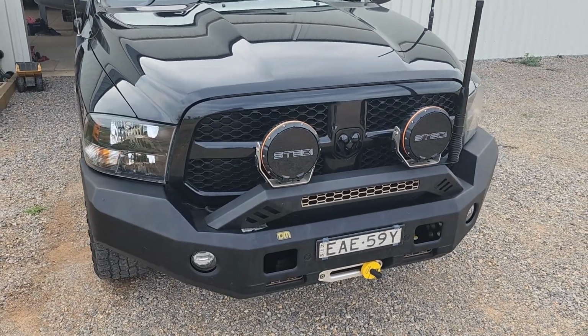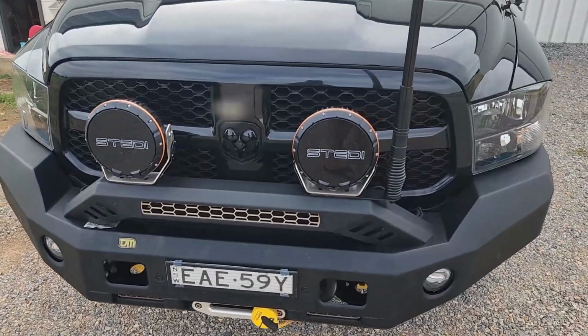So what have we done to it already? I've already swapped the driving lights with the Land Cruiser.